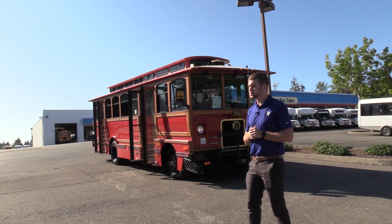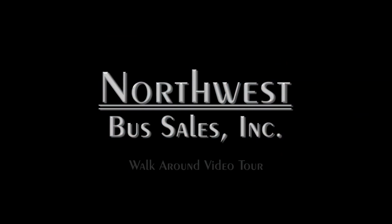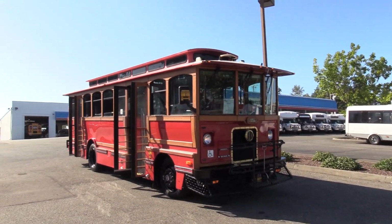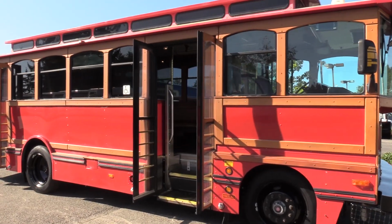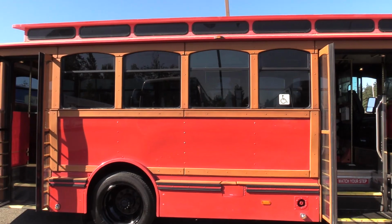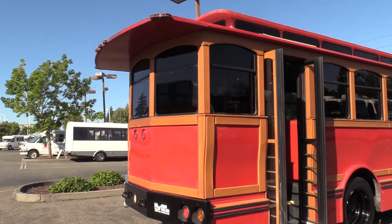Today, I'm going to be showing you a 2000 Chance Trolley AH-28. Alrighty then. As I said, this is a Chance Trolley AH-28. A very cool bus here, pretty unique. Got a few things I want to show you here, and we actually have two of these at the time that I'm making this video.